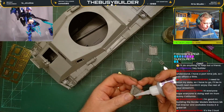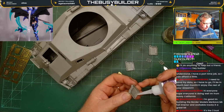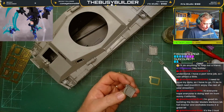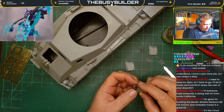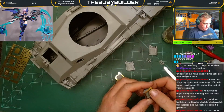Now here's the real question. Does Border allow you to display the engine bay hatches and everything as separate? Because there's a lot of companies doing that full interior stuff, like Rye Field, and you can't see most of it.